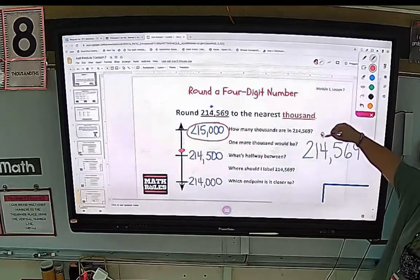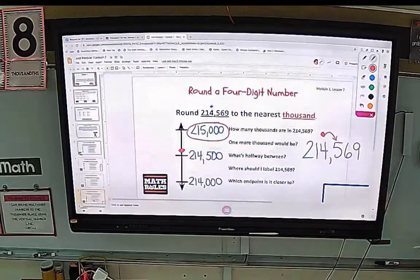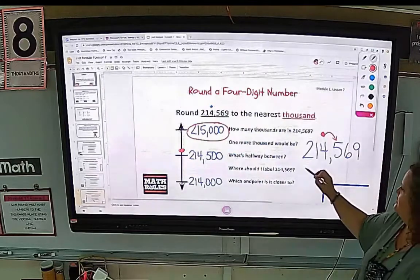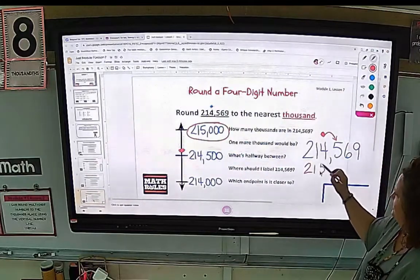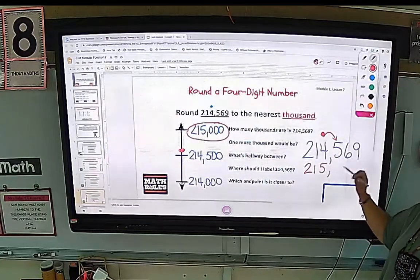Here's my thousands place. Draw the arrow next door. 5 or greater. Add one more. So this is 215 because this is the digit that goes up. Everything else is a 0.